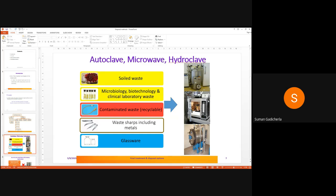Is any of the common treatment facilities, or any hospital, a small hospital or a primary health center, using a deep burial mechanism as a disposal mechanism? Anybody from Odisha except Bhubaneswar? Any of the participants from Orissa? Not from Bhubaneswar, because I know Bhubaneswar is connected to a common treatment facility.